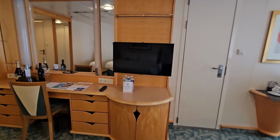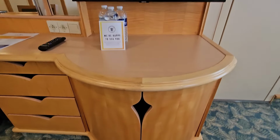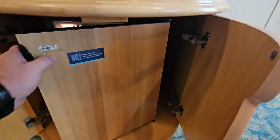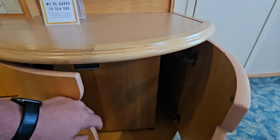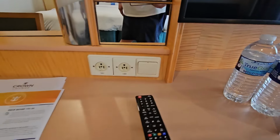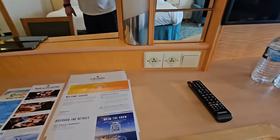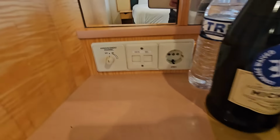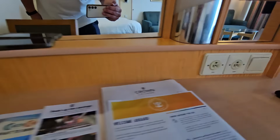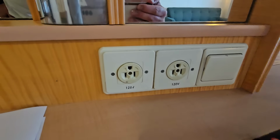Alright, coming back over to the desk area. Down below here you have your refrigerator slash cooler. I said sometimes they're cooler than others. And that was not too bad, but some of them don't get real cold. Then you have your TV, and you have a storage shelf up here. As far as plug-ins on the desk, this is not a real old ship, but it's not the newest ship, so you don't have any USBs for charging your phones here. You've got a European style, you've got 2 American plugins.